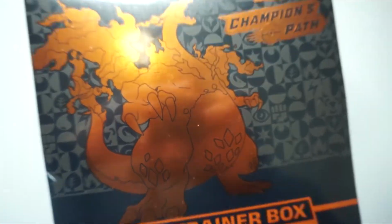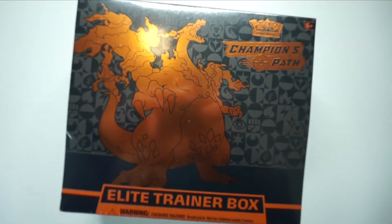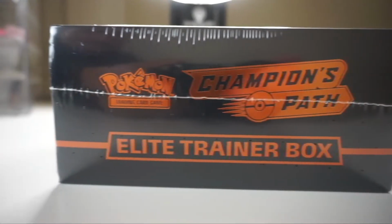We are going to be opening one of the most coveted, most sought after, most elusive Pokemon collections that has come out this year. It is none other than the one and only Champions Path Elite Trainer Box. You guys, it's so cool. If you don't know anything about Pokemon, know that this year, this box has been in every Pokemon person's mind, heart, and soul. Everybody has been trying to get their hands on this. It came out on September the 25th of this year.